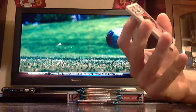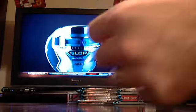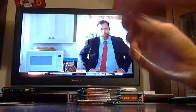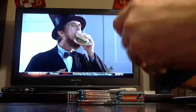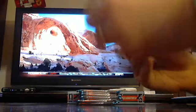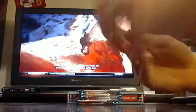Got a Diamond Kings out of 109, Mike Trout. Not too bad. Mike Trout, 109. Base. Mike Trout out of 109, Angels. Got a Hall Worthy, Adrian Beltre, the Rangers. Base.